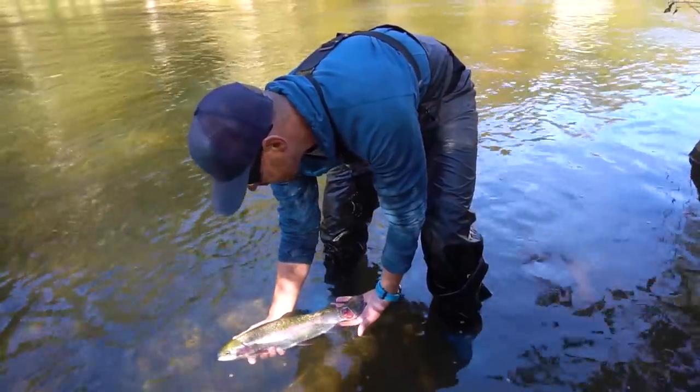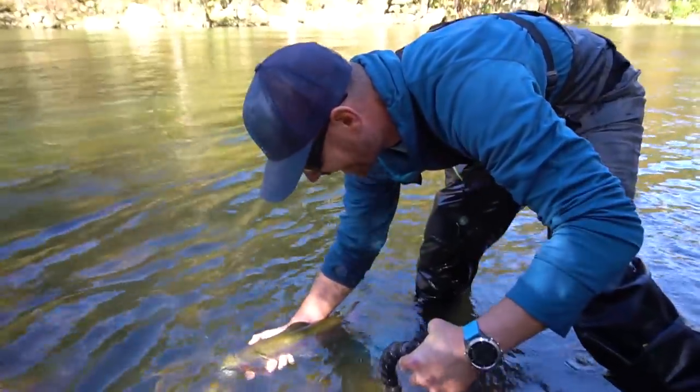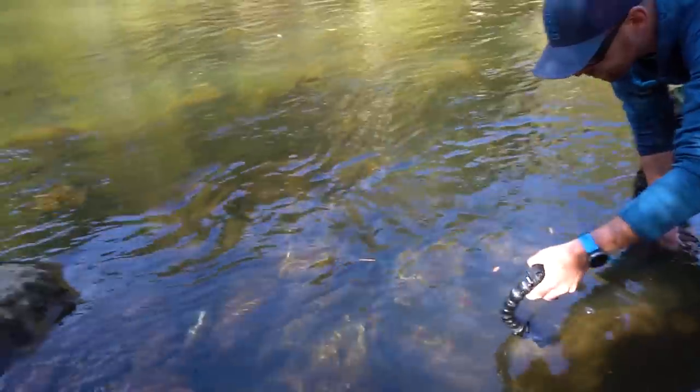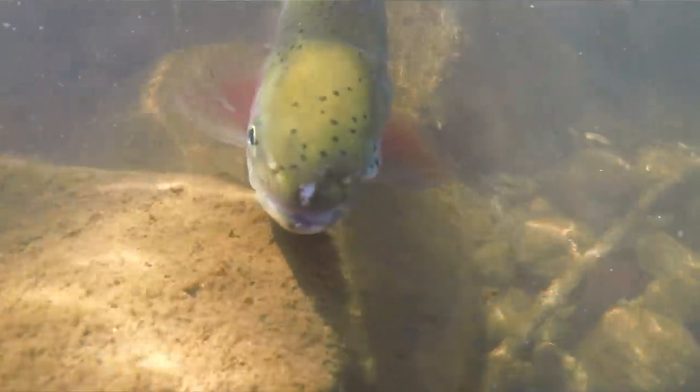Oh, absolutely. This is a huge rainbow. This is a stud, I can't believe it. I really did not expect to catch any fish this size today. Oh, that is awesome. Where are you going, girl? She's like, I'm just gonna hang out. I'm just gonna chill. Look at this.